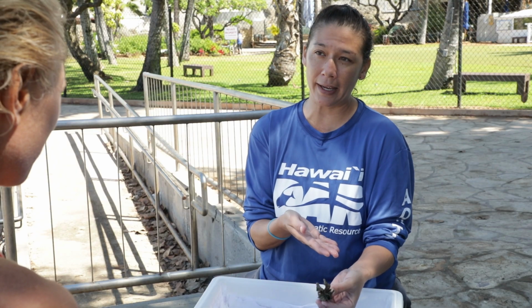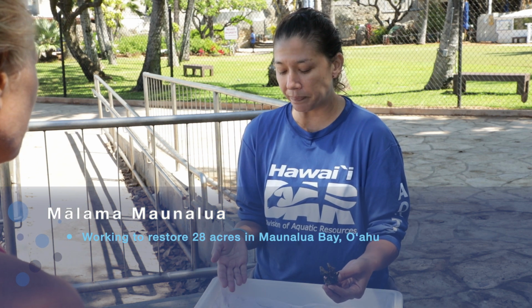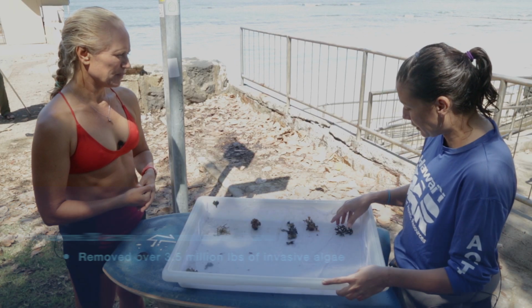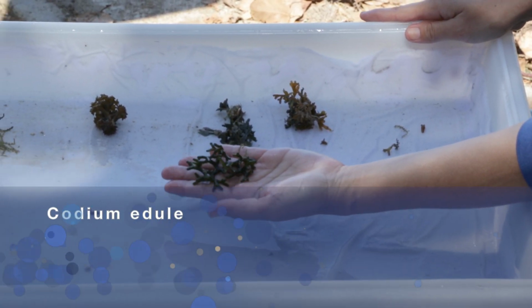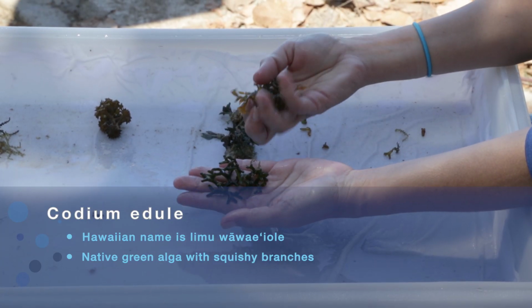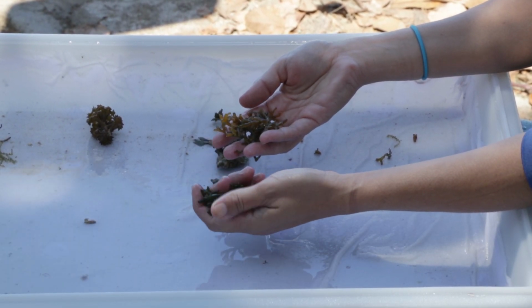In Maunalua Bay, Malama Maunalua is doing manual removal, and so that also could be a way, kind of just taking care or gardening a certain area to restore it. We went over the invasives, but I just wanted to point out a similar native. This is called Codium medule, and the Hawaiian name is Waiwaiole, and it looks very similar to gorilla ogo, but you can tell the difference is this is spongy when you touch it.